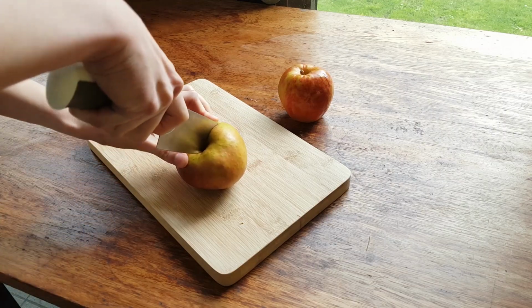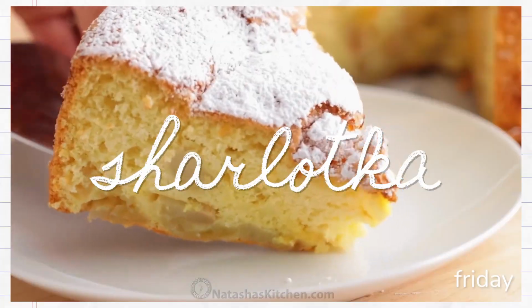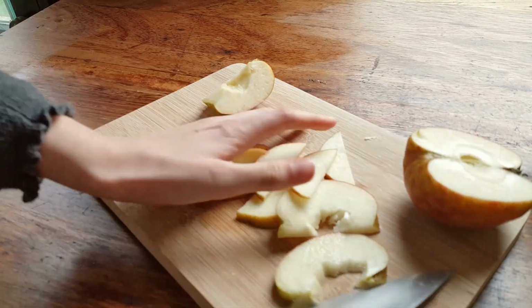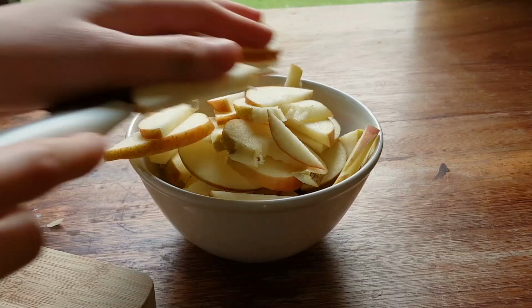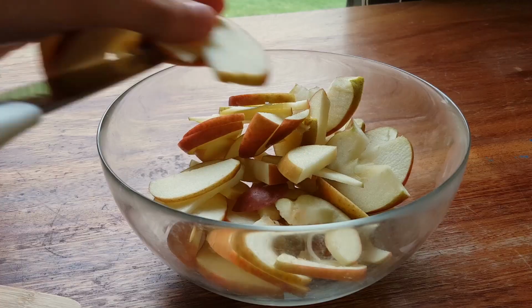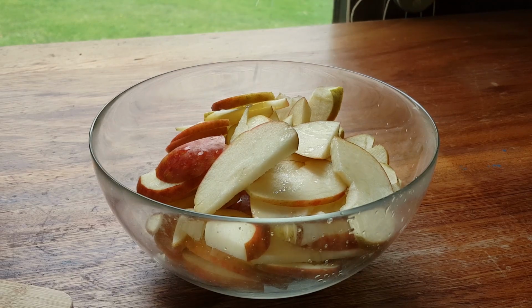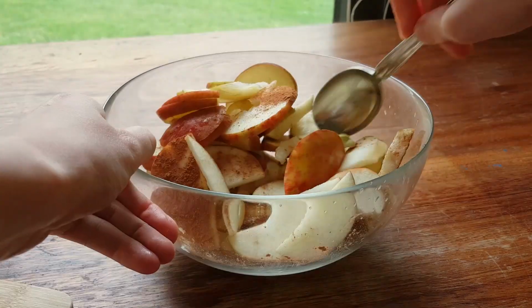Today we're making an easy apple pie, or cake, sharlotka. First things first, I'm cutting up some apples into slices with the skin on. Transferred them to a bowl and realized that the bowl is too small, so I switched to a bigger one. I cut a piece of lemon to extract the juices from, and also topped the apples off with some cinnamon, and mixed it all together.